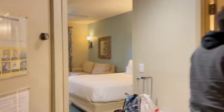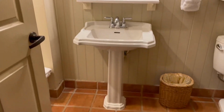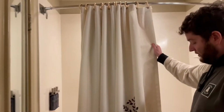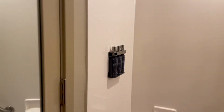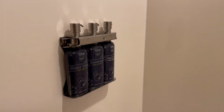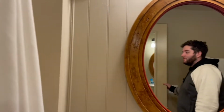And here's the bathroom for the studio. As you can see, it's a little smaller. You have your toilet, your sink. Not a lot of sink space. Not a ton to set things and get ready, but still nice. You have some artwork on the side, the fishing reels here. And then here's the shower. It's got the tub shower combo, so it's not just the walk-in shower. Again, the little locked-in shampoo and conditioner. So not too bad. Nice and bright in here, though. I like the color.